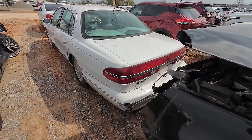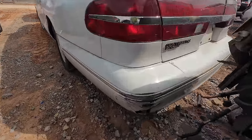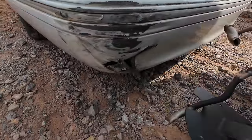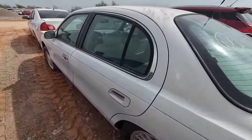You got your 4.6 liter 32 valve Intech. You remember the Intech? Yeah. A little bit of damage back here to the bumper. Nothing too crazy though. I mean, it's an old car. It looks like the headliner's sagging here in the back.